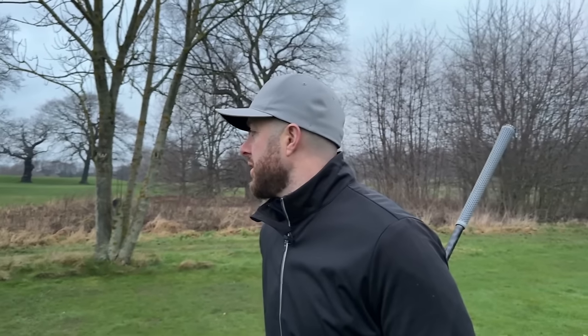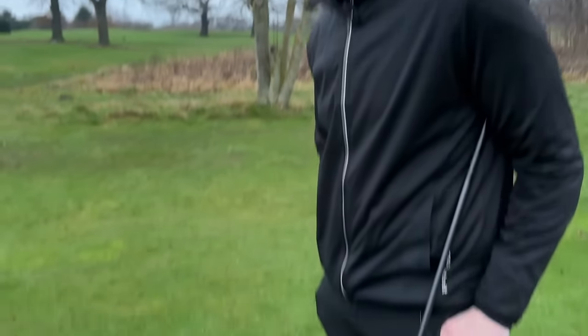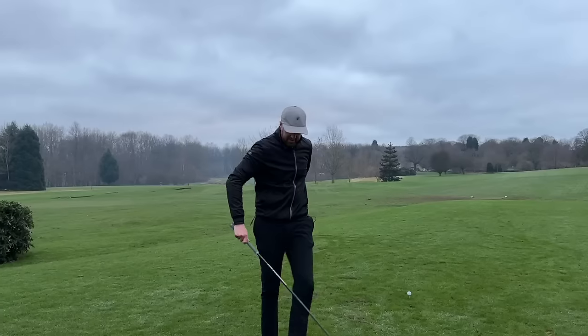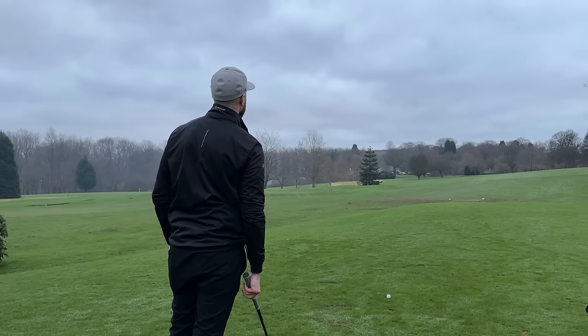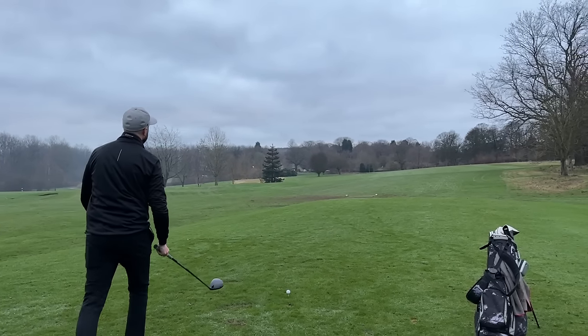Well, I feel like I've got no choice but to hit driver now. Yeah, come on, and give it some. Why'd you look so scared? I'm not. No, this is perfect. It's wide open. I'm going to go straight at them conifers. Yeah, that's the line.